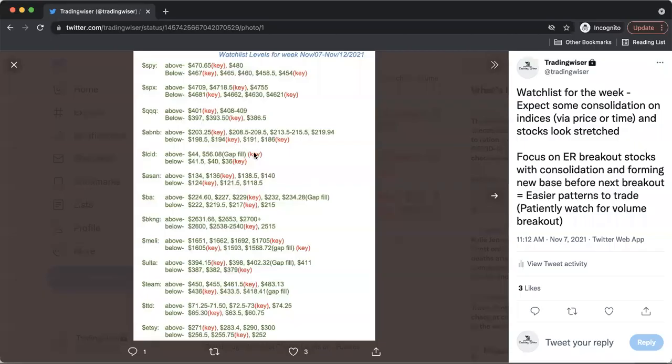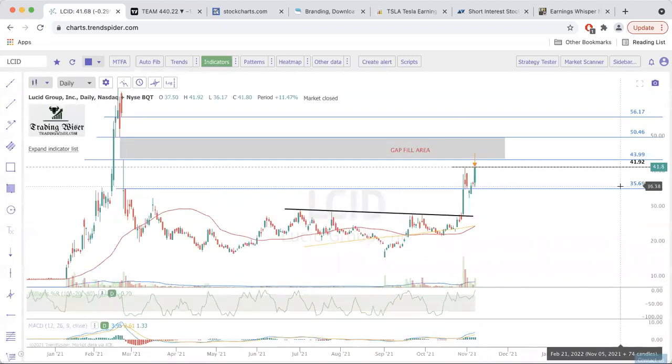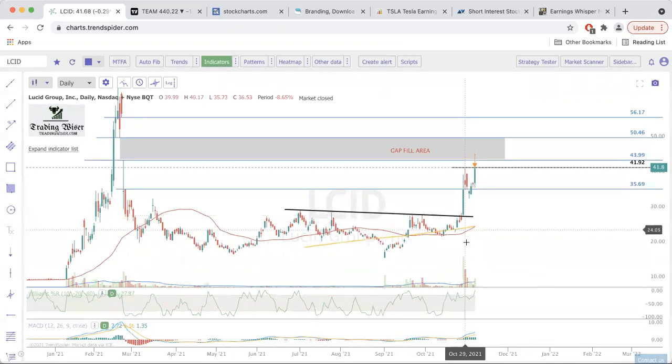Okay, Lucid. We took a play on Lucid, 40 calls, November 19. We did good. Heavy volume breakout on Friday. Look at this consolidation phase, right? On October 28th, there was news and there was a heavy volume breakout. And then next, it made new highs for the week.